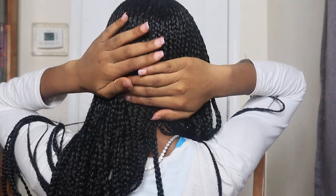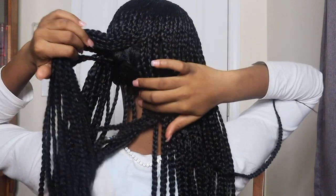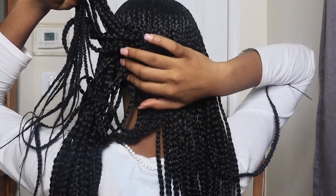This is how the wig is looking. Let me show you guys the back. Hopefully you guys don't see my ponytail. I don't think you can unless I go like this. But yeah, this is how it looks in the back. I'll try to part it so you guys can see that it's wefted. It's not a full lace wig at all.